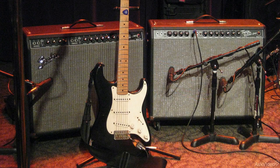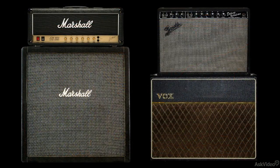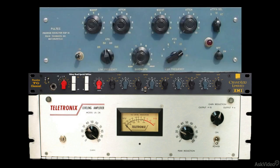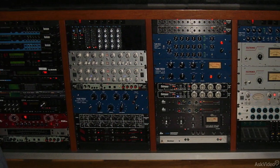But electric instruments like guitar are not the only beneficiaries of a little overdrive, and guitar amps are not the only devices that can produce distortion that adds something positive. The more subtle saturation of standard recording and mixing gear can often add a bit of magic, that famous analog warmth everyone seems to crave.